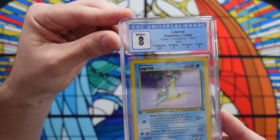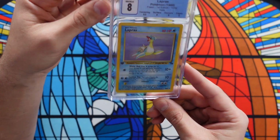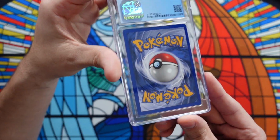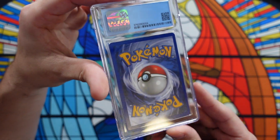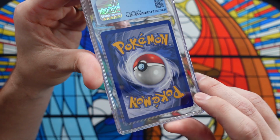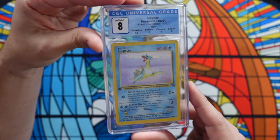What do our subgrades tell us here? So our centering is an 8.5, which I find to be interesting. The centering on the front does not look... Okay, the centering on the back is a little whack. You can see right there, much thicker there than there. Yeah, okay, centering definitely an issue.